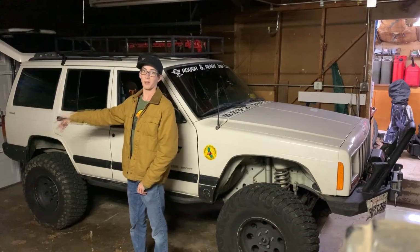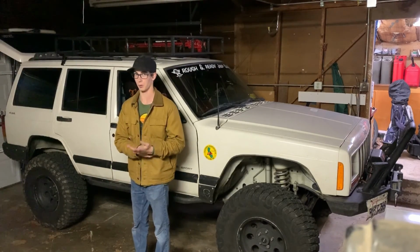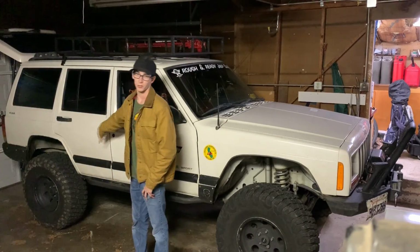I get that comment that it's short back here. But compared to a JK, apparently a JK is a lot shorter. So hopefully that's all true, because that's just what I've been told multiple times. So I'm going to take that for word, but that's how that worked. So I'll show you the back seat there.